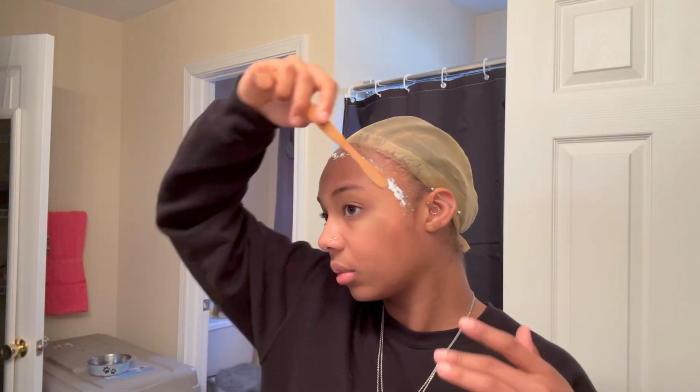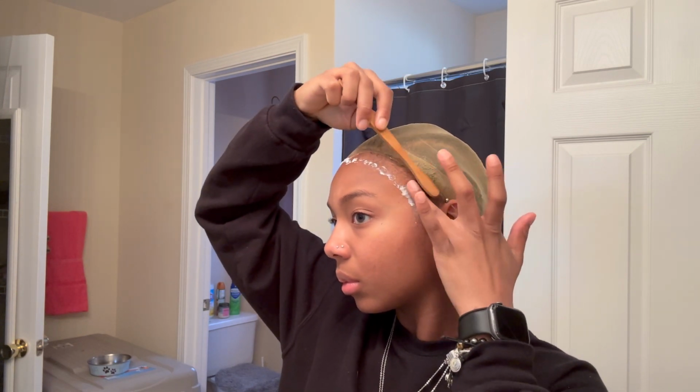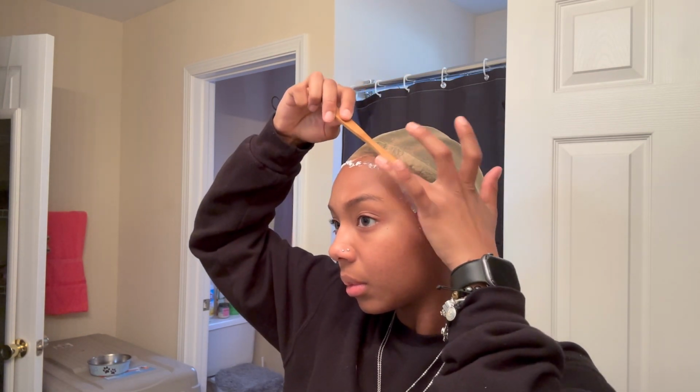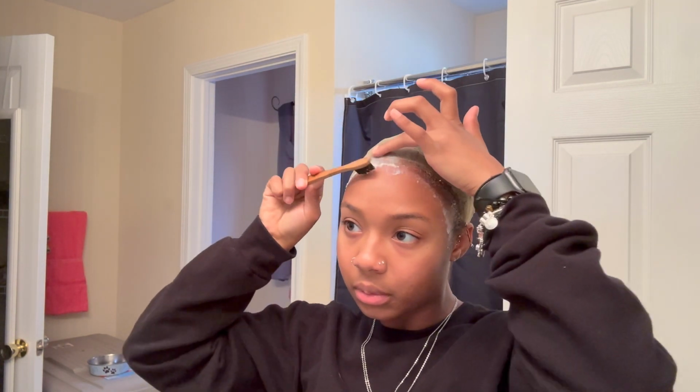So everything that could go wrong really went wrong when I was trying to install my hair. So we get to this point where all the glue wanted to come out on one end, but it didn't want to come out on the other end. And then I noticed that I'm putting all this glue into my hair. I'm hoping it does not take my edges out, because if it does, I'm gonna be so mad.